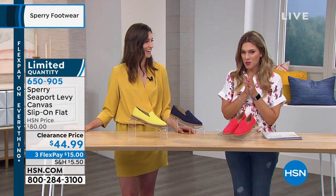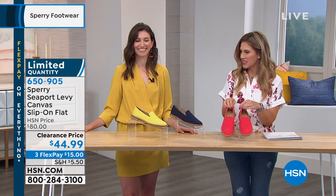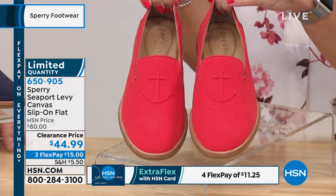So guess what? Somebody out there got excited, and so we're bringing it back. This is the Seaport. Is it Levy or Levy? Levy. Okay, just checking. Yep. It's a canvas slip-on flat, and we have 3 different color choices for you.